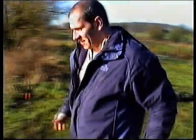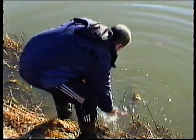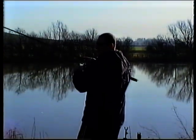That's a little fatty. This is not twice the size. Yeah, twice the size would be about bang on, wouldn't it? It'd be about perfect. Yeah, no roach in here, all these bloody pike are wrecking. Lovely. Good point. That little jack.